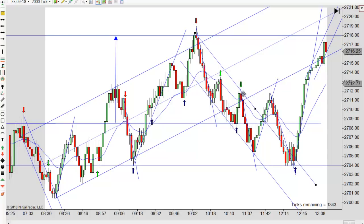It looks valid, and it's turning down right off of it if you use the closes, but you don't have any other touches there. So it's a little risky going short there. It is a failed second entry long, though, so you might risk it there. That's why I made it green, but I'd probably skip that trade.